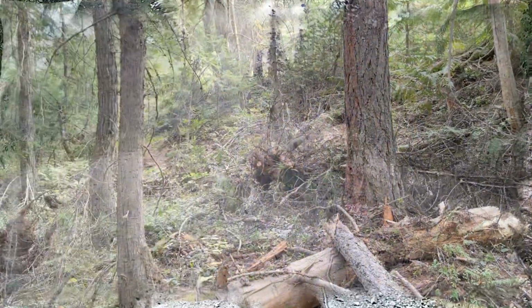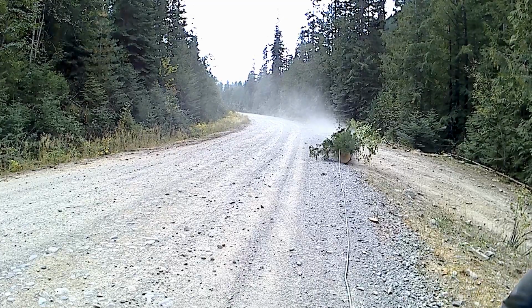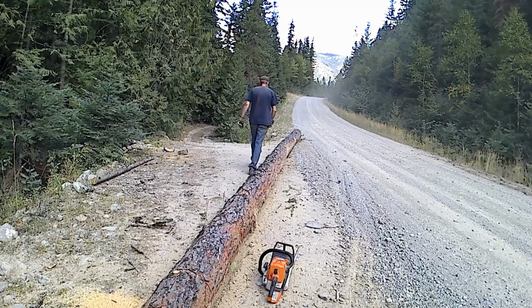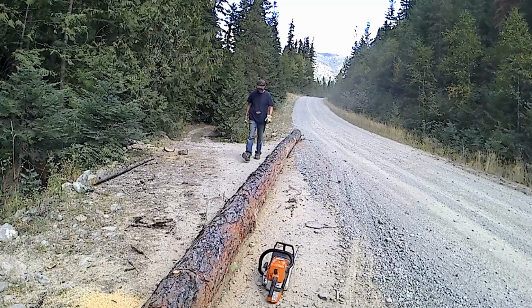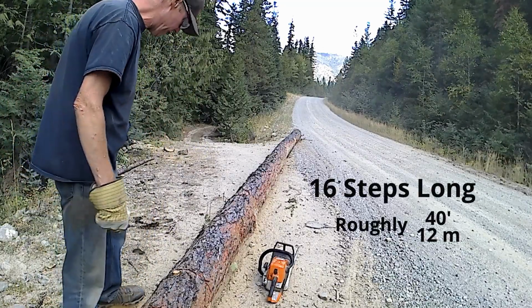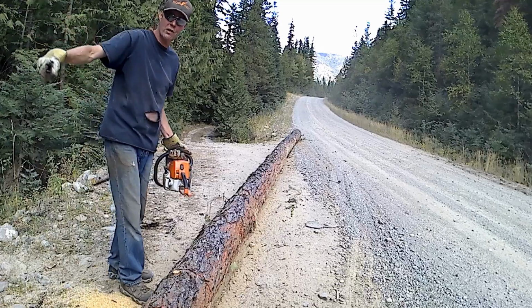Made it. Well, it's out. Sixteen steps long, so whatever my step is, I'll measure it later. I'm gonna say there's probably a good 35 feet here, and the rest of the tree is still in the ditch.